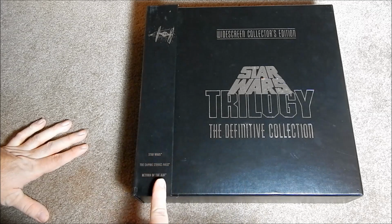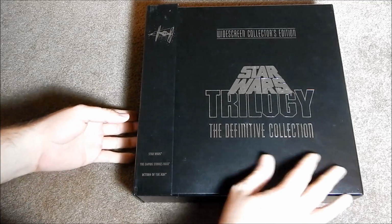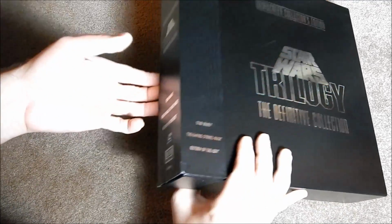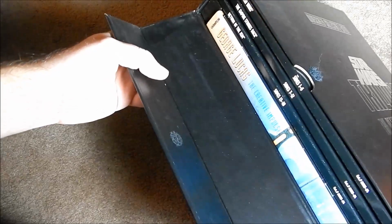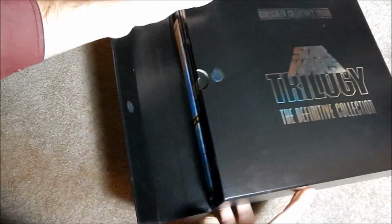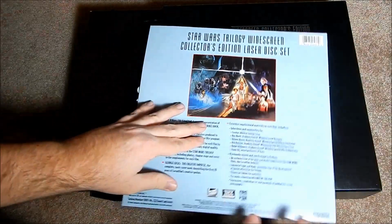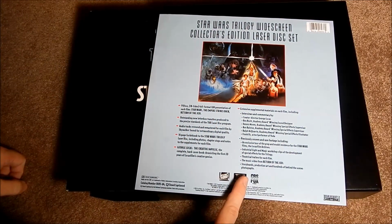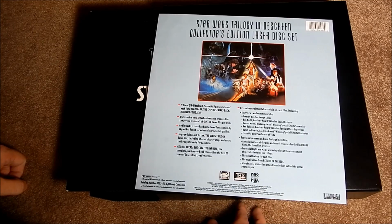it's nuts. All three Star Wars films: Star Wars, Empire Strikes Back, Return of the Jedi, in a widescreen collector's CAV edition. And not only does it come with the three films, it comes with the book George Lucas: The Creative Impulse. This is the sheet that was on the backside. This thing originally retailed for about $250, and if you had a Laserdisc fan on your Christmas shopping list, they were going to be asking you for this sucker.